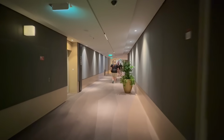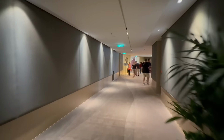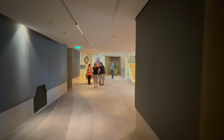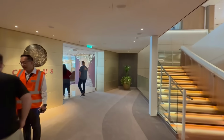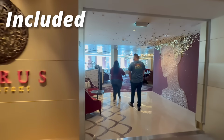On the left end is the ladies' restroom and then the gentlemen's restroom. But these 4 different restaurants are unique partially. About 25% of the menu is unique to that restaurant, and you have 4 different options. The first one we're going to look at here is Cyprus. Cyprus restaurant is that Mediterranean restaurant.